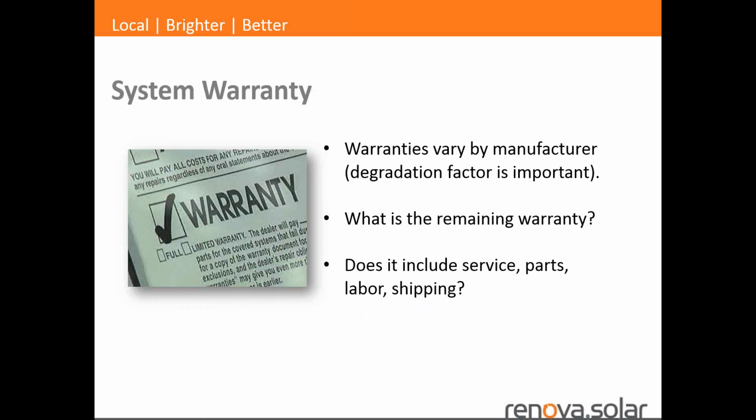So over the course of 20 years, that system is no longer producing 100% of the electricity that it was producing in day one, because each year it actually has degraded by up to 1%. The SunPower panels, and there are some other panels out there, degrade at about 0.25%. So at the end of 20 years, you're still getting 95% of the electricity that was guaranteed in year one in year 20.